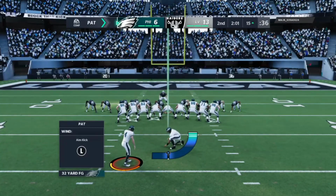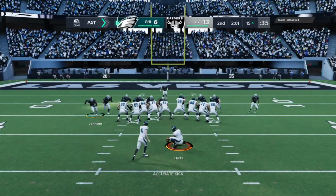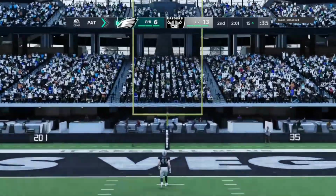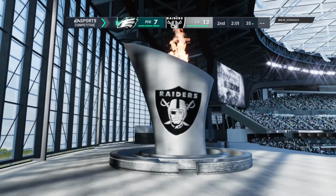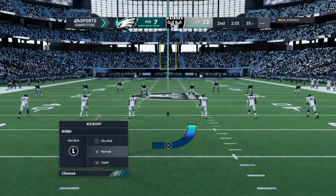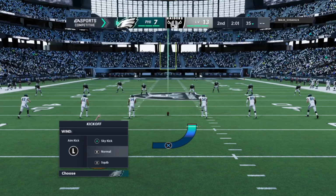You get down near the goal line, this is where having a sure-handed tight end becomes a luxury. And it pays off big time, especially when the defense sells out against the run. And he finds himself open for an easy touchdown. Elliott good on the extra point. And it's now 13 to 7.